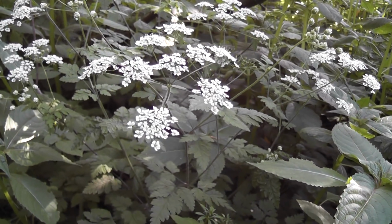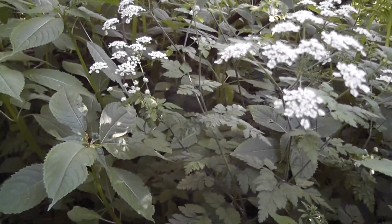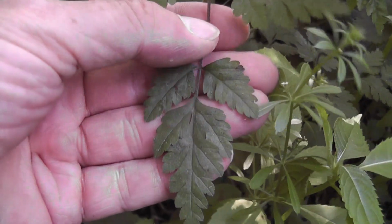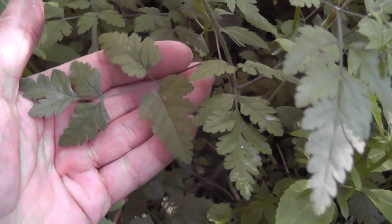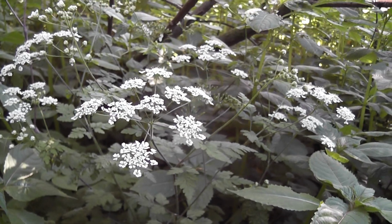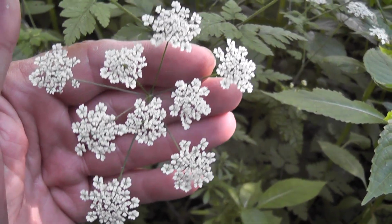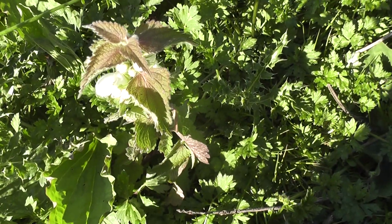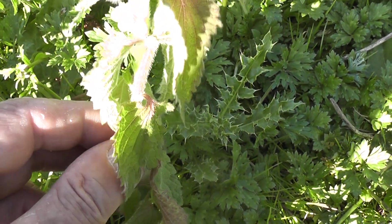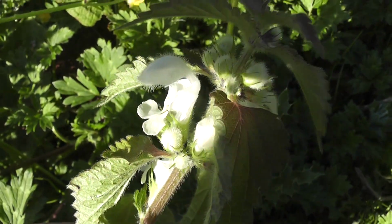This is another very delicate umbellifer. I don't know what it is. You can see a hoverfly or wasp. Very nice little flowers like lace. And here we have a solitary example of white dead nettle. Again a labiate, it's square stem, and these typical labiate flowers.